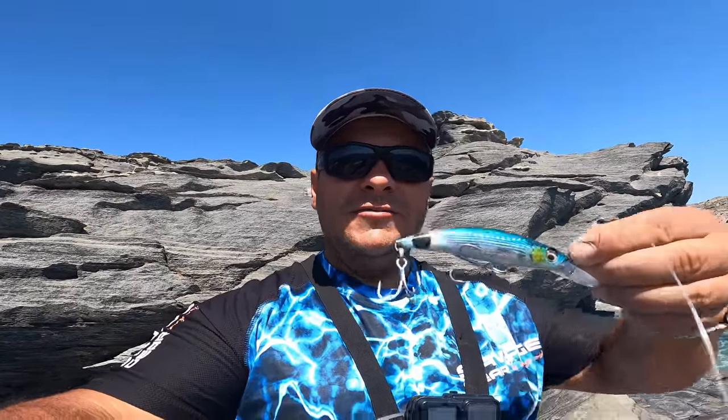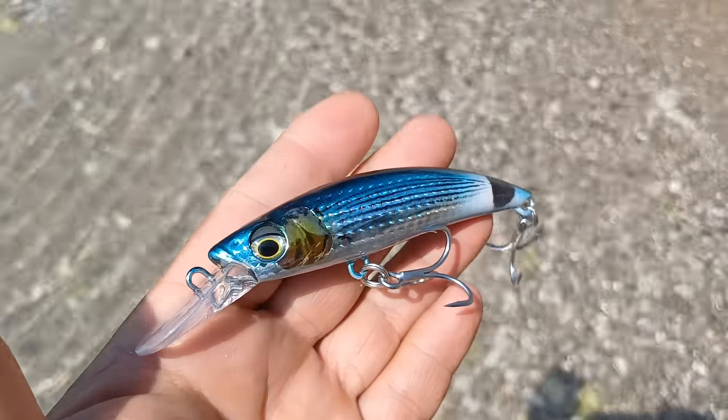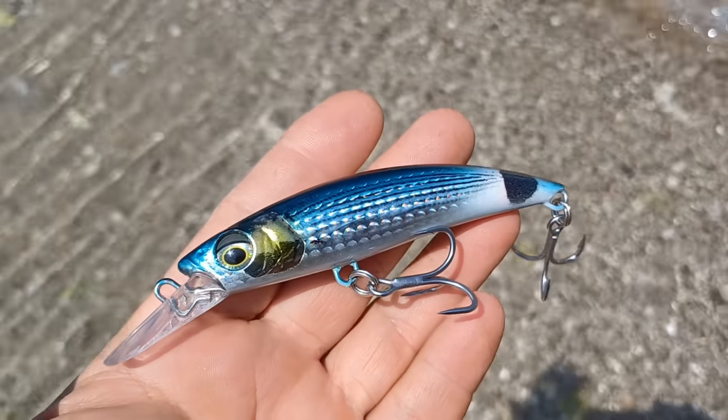Guys, I'm in this nice balcony of the Aegean that is full of saddle brims, but I wanna catch a grouper. Groupers love saddle brims. So, what am I going to do? I'm going to use gravity runner in saddle brim color. Let's see, huh? Let's try.